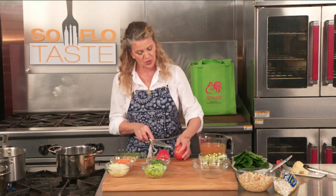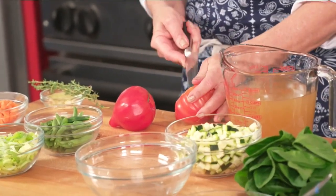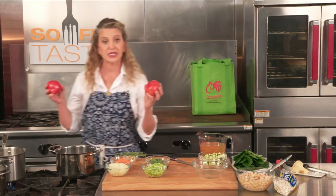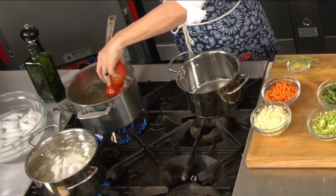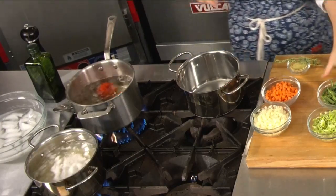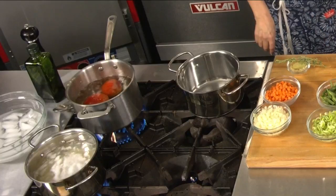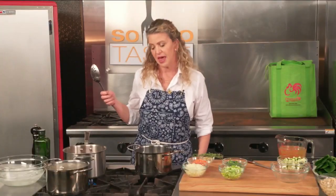We'll do the same thing with another one. Just take the stem out and make a little X. And then you go right into boiling water for 10, 9, 8, 7, 6, 5, 4, 3, 2, and 1. And then you remove it.